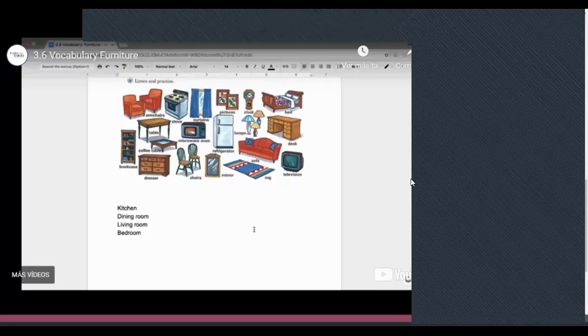Nicely done. Chicos, yo sé que la participación está súper. Mándenme entonces los que quedaron pendientes, mándenme su práctica, right, en el grupo, hablándome de por lo menos dos lugares, tres cosas en esos dos lugares. Ustedes los cogen: kitchen, dining room, living room, bedroom, all right? You send it to the WhatsApp chat. Tenemos que irnos corriendo a la asistencia.